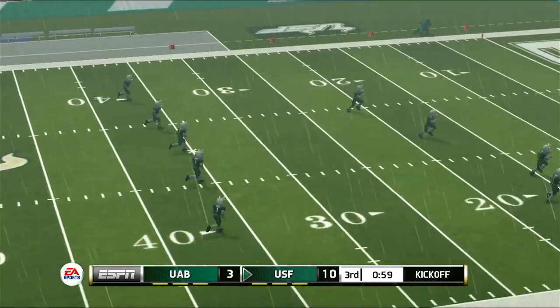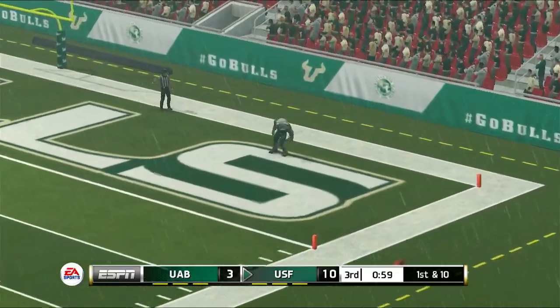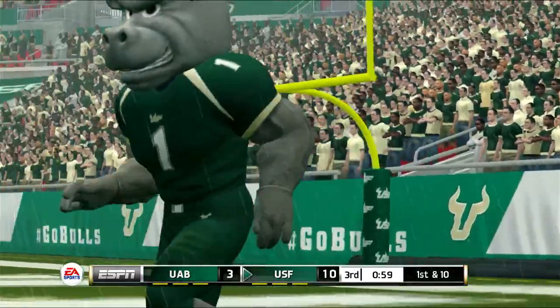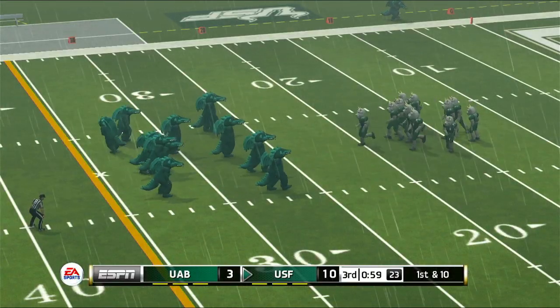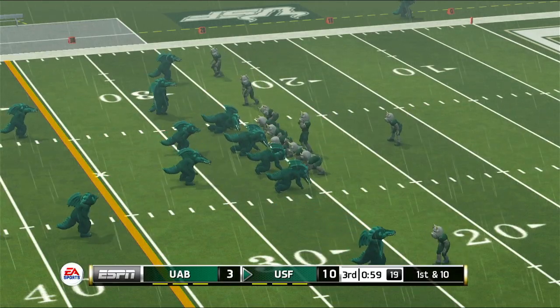And he got all of this one. Great kick. This one's going to be down in the end zone for a touchback. So you wonder what kind of excitement we'll see this time around. South Florida is up a score.